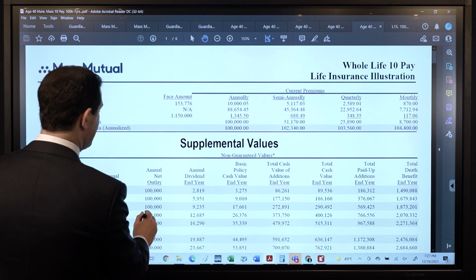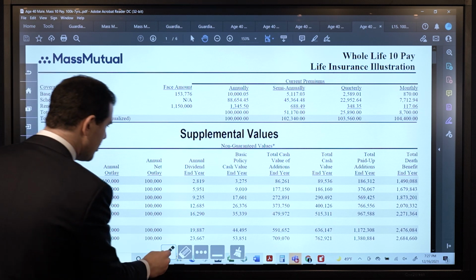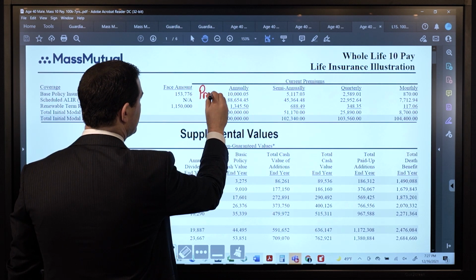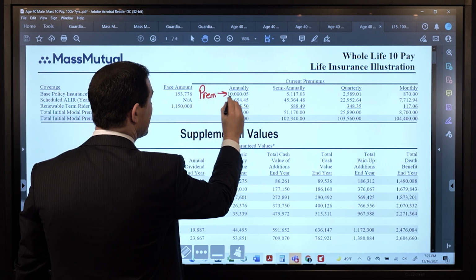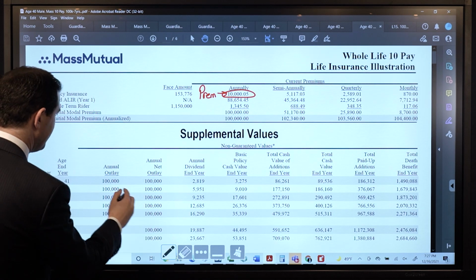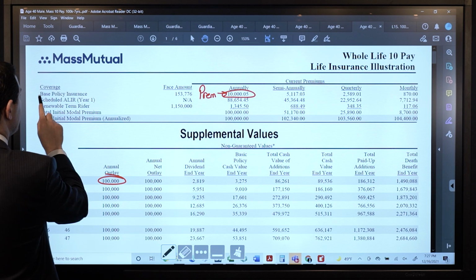So as we look at this policy, whole life 10-pay, we see it in the top right-hand corner. Where is your money going? So limited pay whole life product, here we go. Premium piece, $10,000 base premium. That is your underlying base premium. Total of $100,000 per year going in.